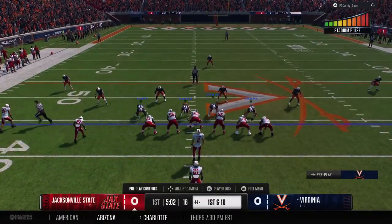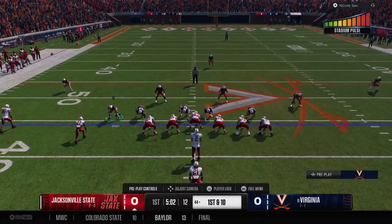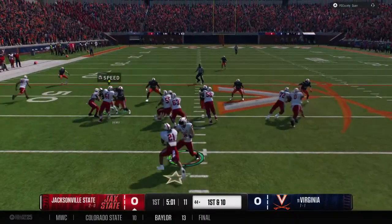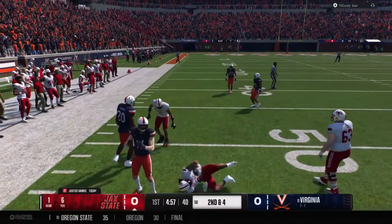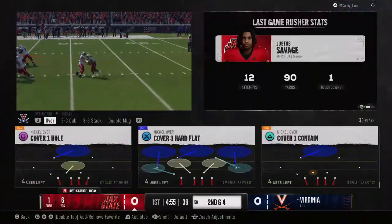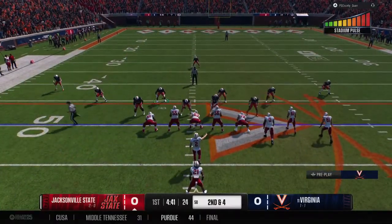This is a defense that's got a lot of ball hawks on the back end, and he's got to be real careful with his eyes, not telegraph throws like he did right there. He's going to have to settle in. A most efficient pickup of 6 on first down. It's 2nd and 4. Ready to fire from the pistol.